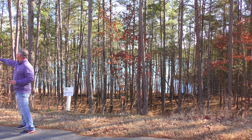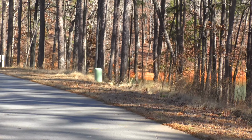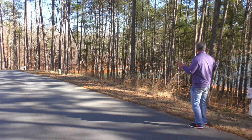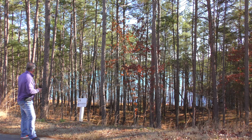The lot line again goes over towards the green bulb over here, and you'll see the white pin in there, over there in place. We'll follow that down, but again, a nice build site right out in the middle. Mature trees and a long lake view. So let's head down to the build site, check that out, and we'll go from there.